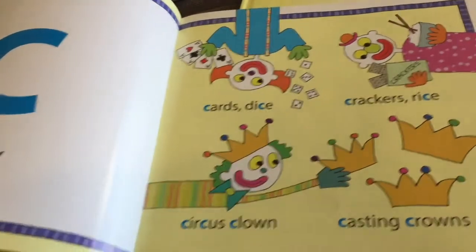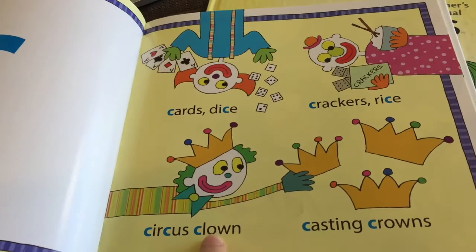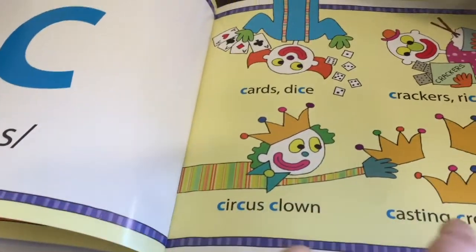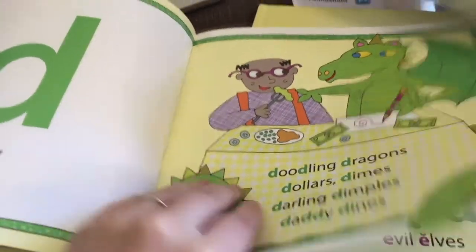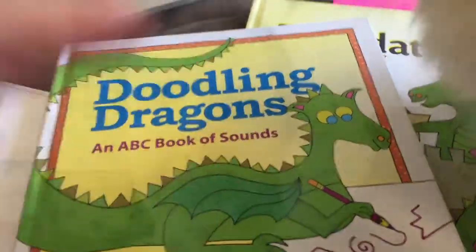And it's fun too, as an adult, to look back and notice some of the rules that I didn't notice before, like when does a C say k, and when does it say s? And so you can notice a few little patterns as you look through. And these are all just really silly, nonsensical kind of things, which of course children love, but it's another way for them to learn the sound.